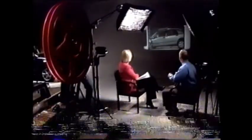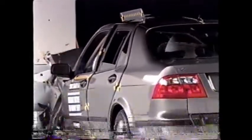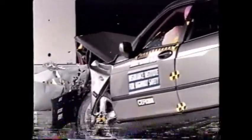Now, a rematch. 4 years ago, the 9.5 from Saab was tested and rated acceptable. Can the redesigned 2002 model beat that? O'Neill shows us what happened using the Institute's slow-motion films. Well, you look at this part of the compartment and you see that there's a little buckling here, but basically it's retained its shape. O'Neill says there's danger of a right foot injury, but nothing serious enough to keep the Institute from awarding the 2002 Saab 9.5 a good and a best pick.